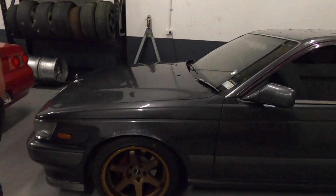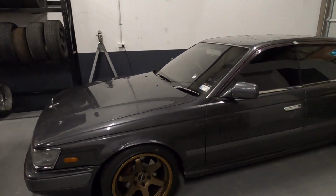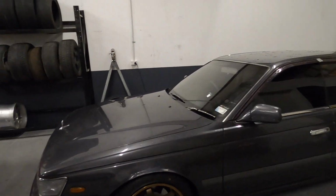For those of you that haven't seen this car before, we'll give a quick rundown. So it is a C33 LAUREL with a fully forged RB25DET in it. It's 25DET Neo, forged pistons, forged rods. It's had all the head work done. Huge BorgWarner turbo. Big boy turbo. So yeah, I'm gonna shut up and roll the clip. Enjoy the video, guys.